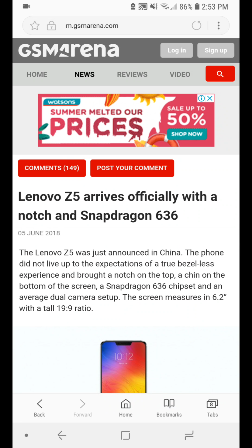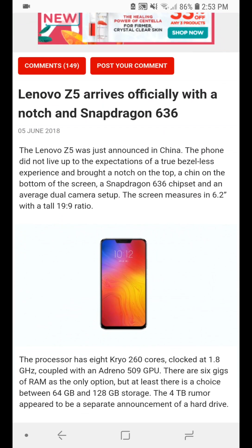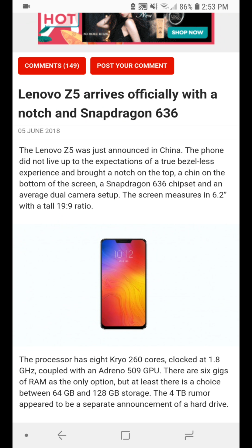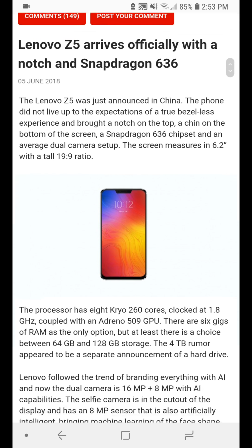I know a lot of people will be disappointed when the announcement or the tech news article came out. So am I. People thought that the Lenovo Z5 would be the top dog to fight against the Xiaomi Mi Mix series like the Mi Mix 2 or 2S, the one with the full screen and the front-facing camera on the bottom. But guess what? It's not the phone we are looking for.